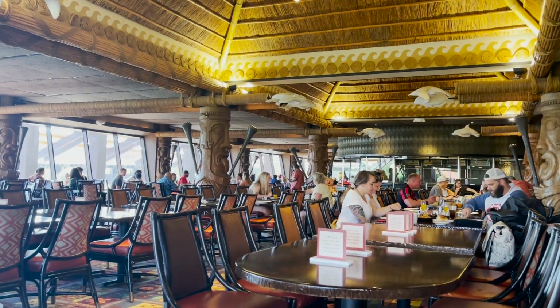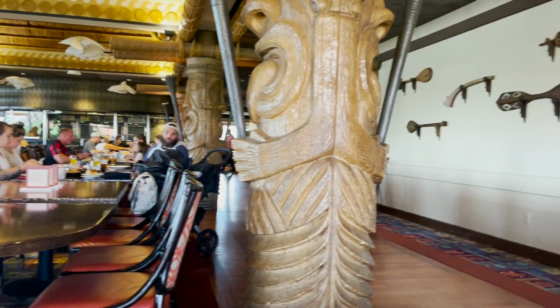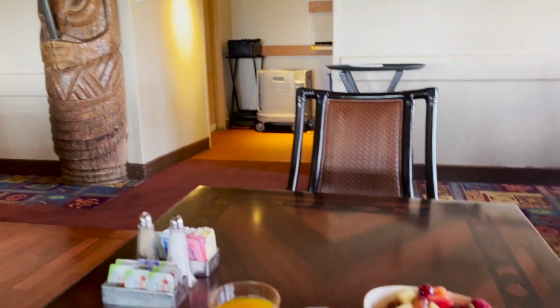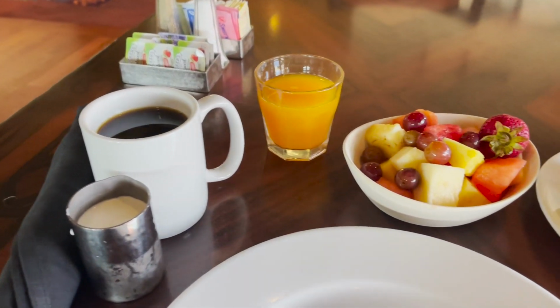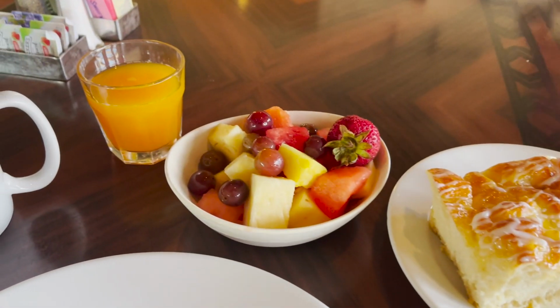I got sat down. My server is Cousin Desiree. She is absolutely so sweet. Every server here is your cousin. And already I have been brought so much food. If you're not aware, Ohana is an all-you-care-to-enjoy breakfast. So they start out with a fresh bowl of fruit.